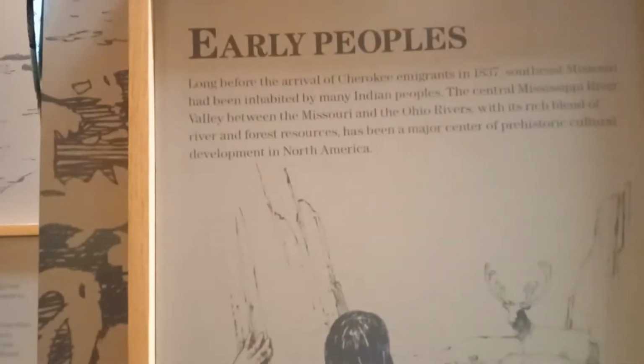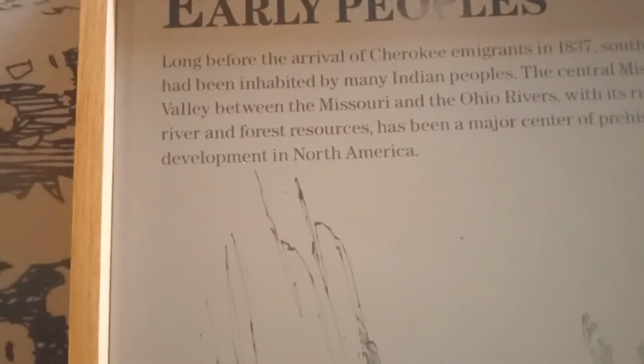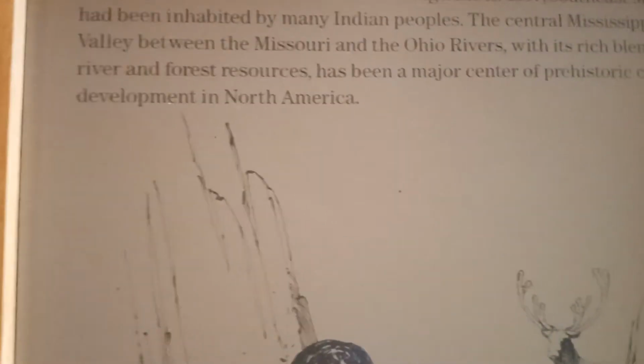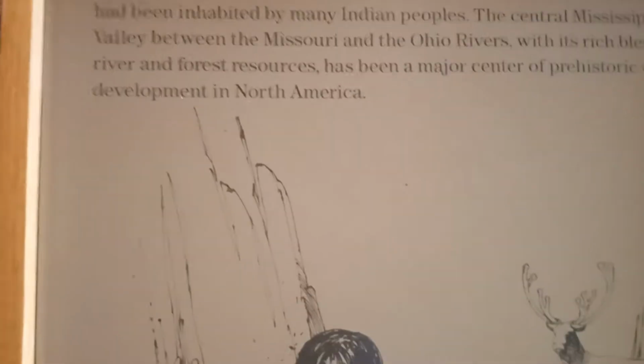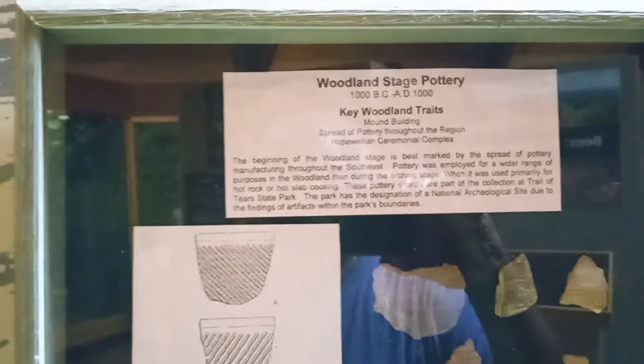Like this one right here, early people. It says, long before the arrival of Cherokee immigrants in 1837, southeast Missouri had been inhabited by Indian people. The central Mississippi River Valley between Missouri and Ohio River, with its rich blend of river and forest resources, has been a major center of prehistoric cultural development in North America. And they show little things like the Woodland pottery, you know.